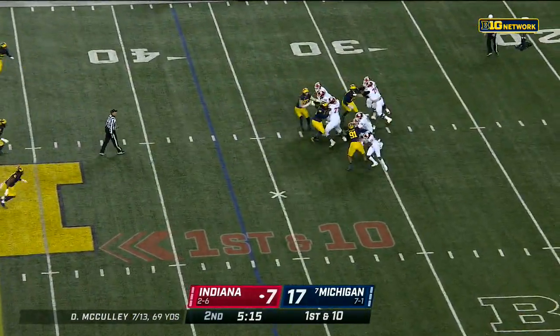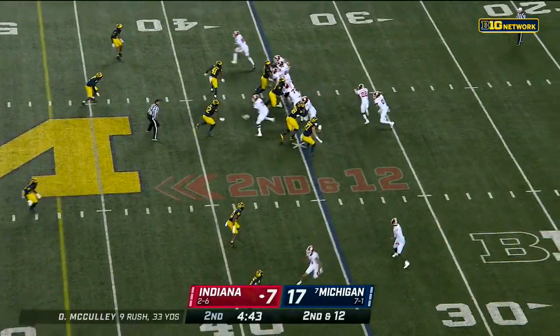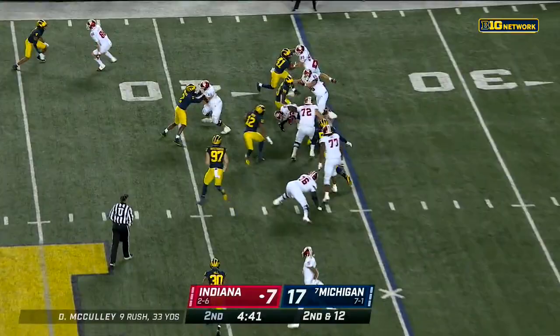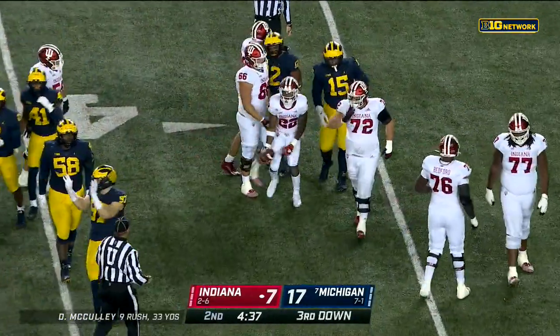Play action. Nothing there. And sack. For Upshaw, just the 2nd of his career. Irvin Poindexter. Got a couple. Stopped by Christopher Hinton, and it's 3rd down.